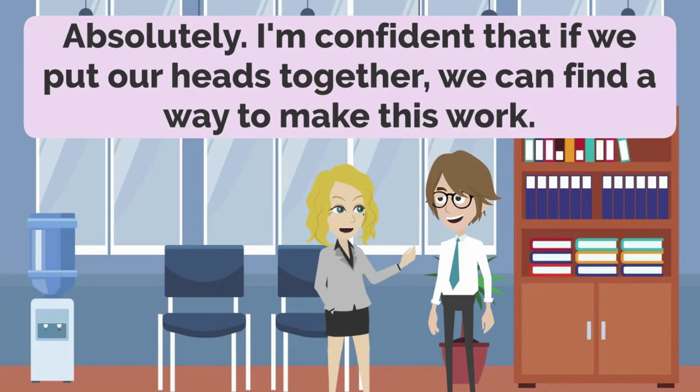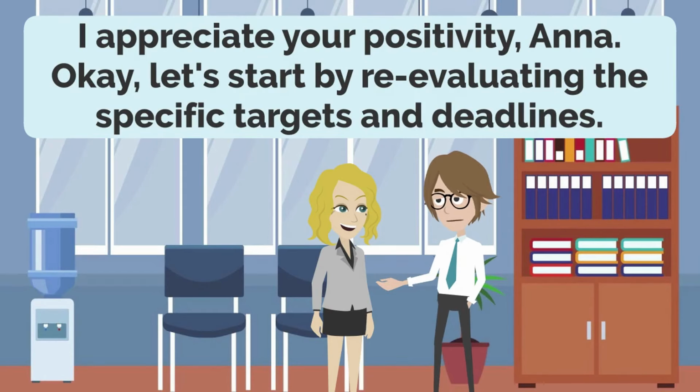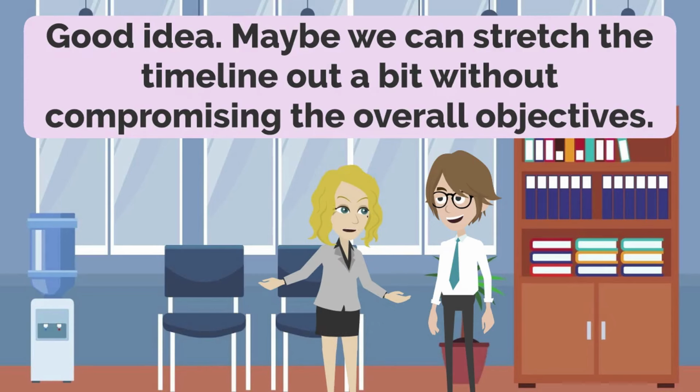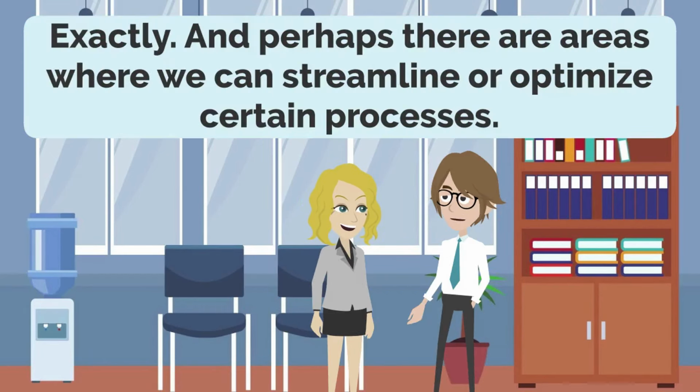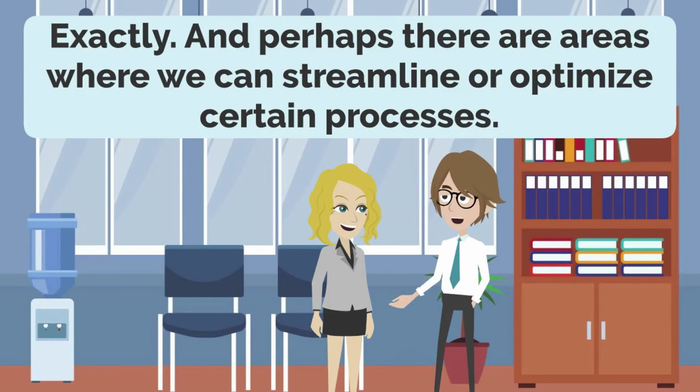Absolutely. I'm confident that if we put our heads together, we can find a way to make this work. I appreciate your positivity, Anna. Okay, let's start by re-evaluating the specific targets and deadlines. Good idea. Maybe we can stretch the timeline out a bit without compromising the overall objectives. Exactly. And perhaps there are areas where we can streamline or optimize certain processes.